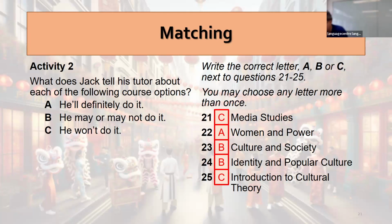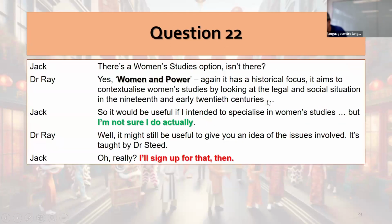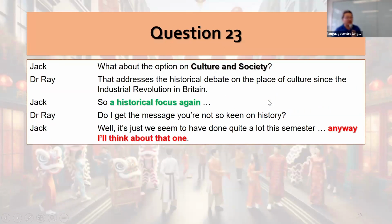23. Okay, 23, culture and society. Let's just look at 23. Okay, this is the original tape script, right? Jack was asking, what about the option on culture and society? So on the transcript, you can see a trick highlighted in green and the correct answer highlighted in red.